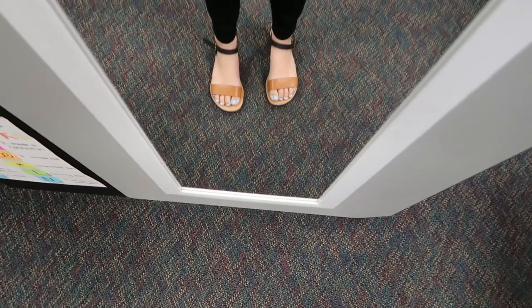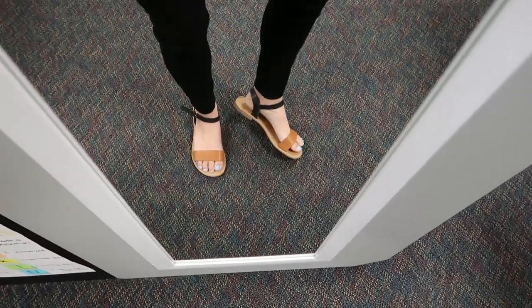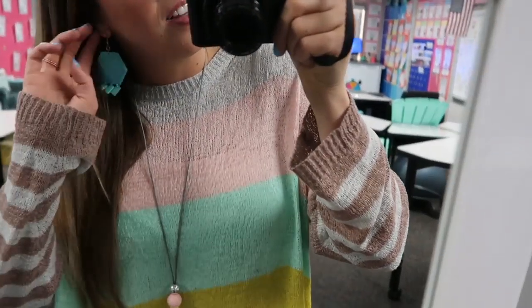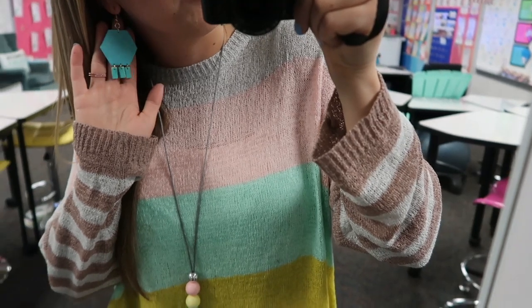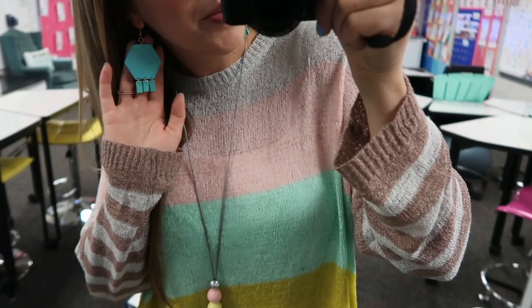They're super comfy. I've shared these sandals before, nothing super special. They are just from Amazon. They're pretty thin, not super comfortable, but just an easy, cheap pair of sandals. And then I'm not sure if I've shared these earrings with you guys yet. I've worn them a couple times, but I don't know if I've worn them on one of these videos. But these are from Wells Cooperative.